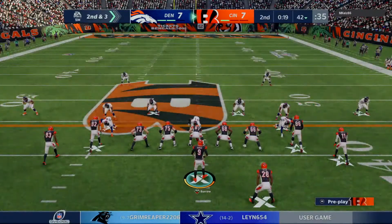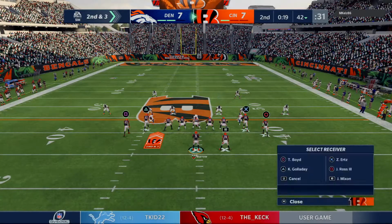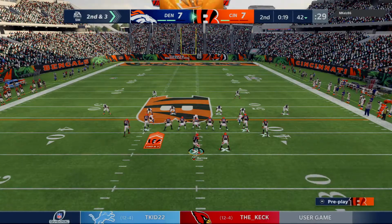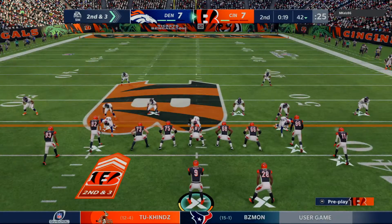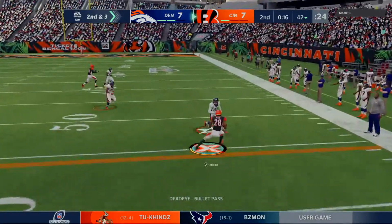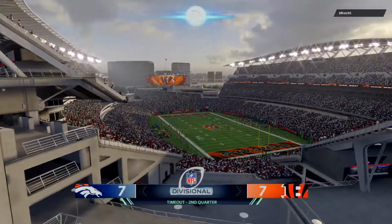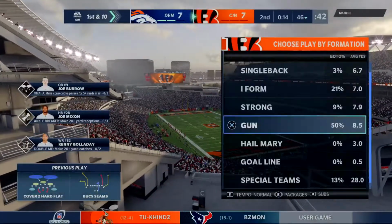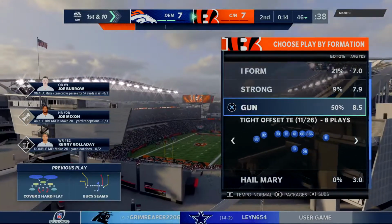Able to get 7 on that first down pass play. 2nd and 3. Here we go. From the shotgun, it's Burrow. He'll find his running back, Joe Mixon. Now the Bengals going to signal for their 3rd and final timeout as they'll stop it with 14 seconds to go in this first half.